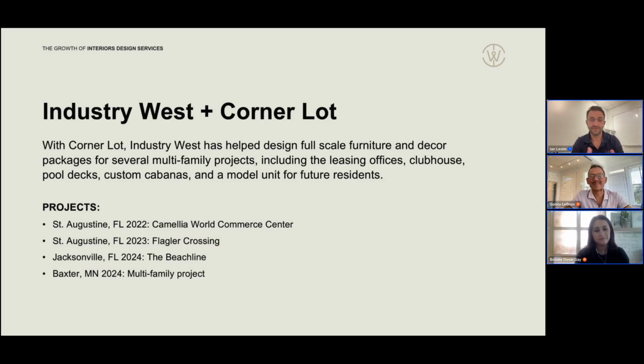Yeah, and why don't you guys talk just briefly about what we've done to date with Corner Lot? Yeah, so Sunny is from Corner Lot, of course, and so we work very closely with Corner Lot on projects in Jacksonville, and now we're getting to expand to other places like Minnesota, which is very exciting. So we take a project with Corner Lot, we get with Sunny, hear his vision for the project, see what Corner Lot's needs are ultimately for a multifamily project.